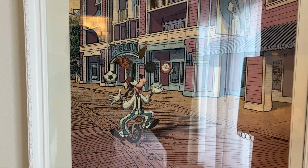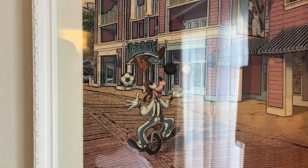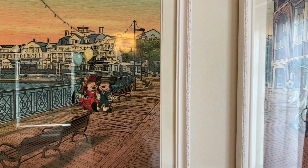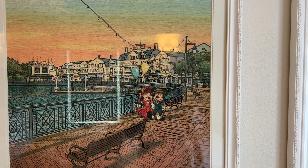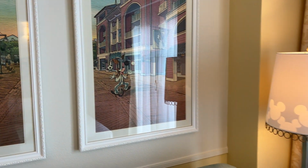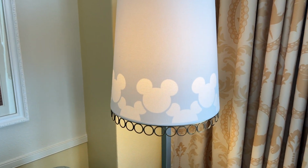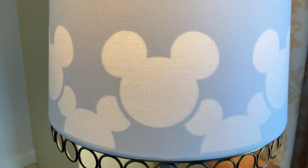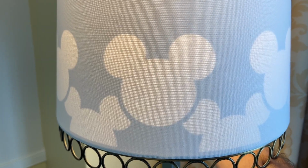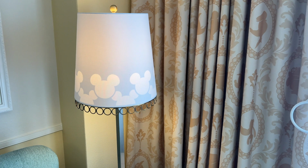Up above the couch, we've got some more artwork. We have Goofy on the boardwalk juggling a variety of interesting things. And of course, Mickey and Minnie once again. They're having a wonderful date day apparently here at the boardwalk. Looks like about sunset time there. And then next to the couch, we have a lamp, and I absolutely adore this lampshade. Great use of the Mickey heads there. When you turn the lamp off, you actually can't see them at all. And they appear when you turn on the light, so it's a great little touch.